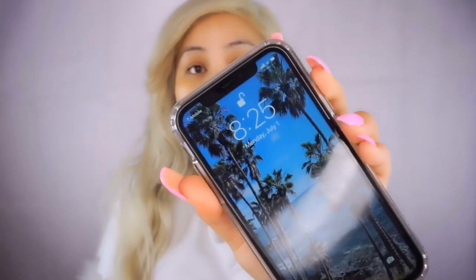It's Monday morning right now. It is 8:24 a.m. or 8:25 a.m., and I wanted to get ready because I have to run out the door.